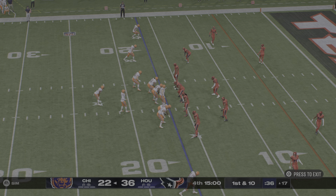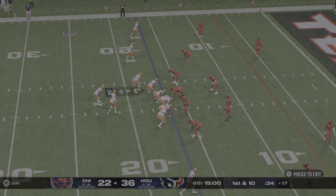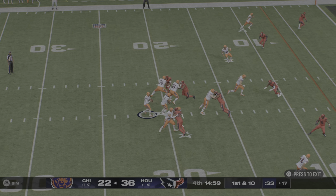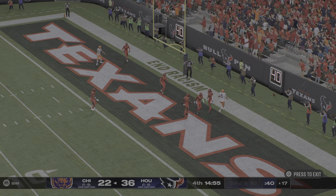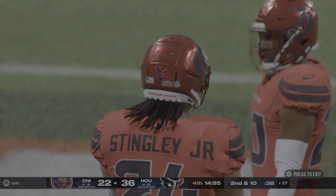All right, I'll set up now. 1st and 10. Williams on the play action. And he rips this one out and over the back of the end zone.